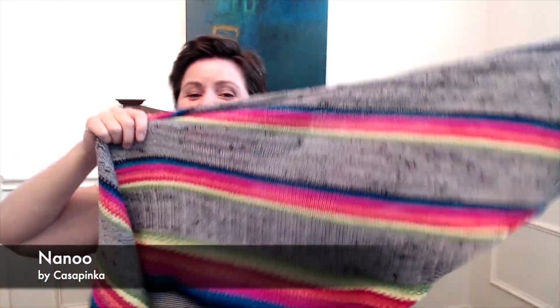Oh, I just love the colors, and I love how it rainbows around itself. You know, like rainbow, rainbow, rainbow. Oh, I love it. Love, love, love it. Okay. It's so weird to rave about something and not have somebody else here to rave about it too. So anyway, Nanu shawl, and I love it.